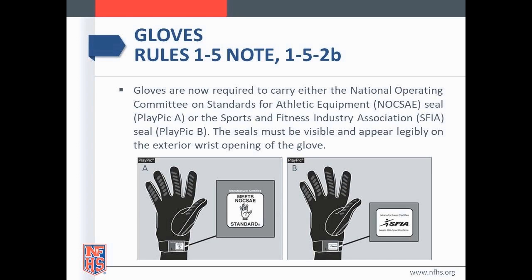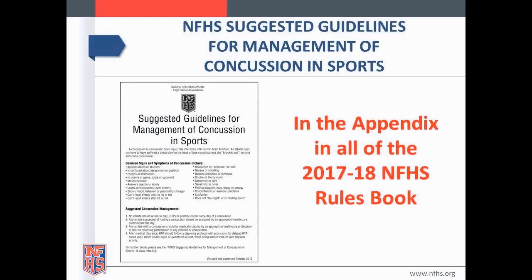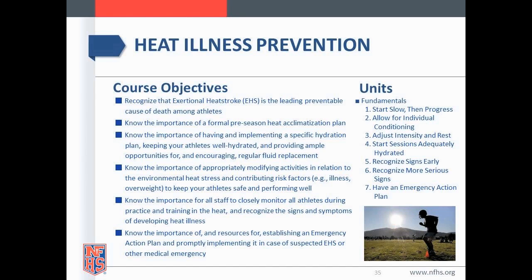Another equipment reminder that the gloves that you wear need to carry either the NOCSAE or the SFIA certification logo on the wristband. And also, as always, moving forward, all of our officials are taking concussion awareness. We look at players and coaches to help us with any symptoms and to prevent any further participation if we need to look at a kid. Also, make sure that all the players are properly hydrated, and officials, if you've got an extremely hot game or indications that people are feeling the effects of heat, you have every right to stop the game, let the players get rested and hydrated before we restart.